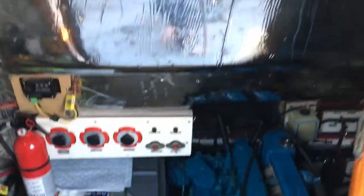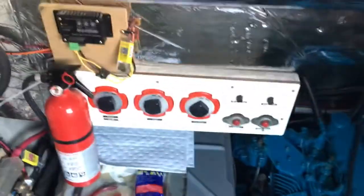Okay, now you've seen all that. We're going to show you the engine compartment, and then we'll go upstairs, and you can see that surprise. So we'll go back out. Very nice in here. We've had this boat for a long time, and we've made it very, very sophisticated. Okay, now here are the rear Perko switches.